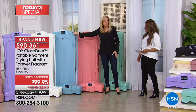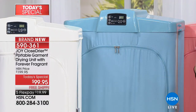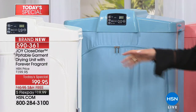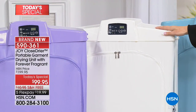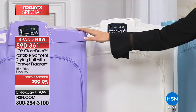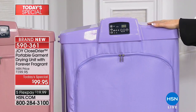Okay, so there's your coral. There is your crystal blue. How pretty is that? And you'll see it has a retractable cord. I never travel with it, because I use it every single day. This is the white. The white has been one of the number one best-selling choices, but it is really limited. What a wonderful housewarming gift or wedding gift, or if you don't know what accent color they may love, you are always safe with the white.